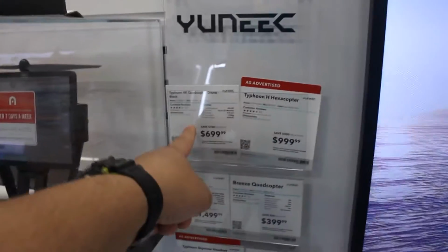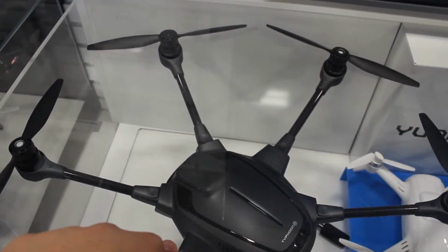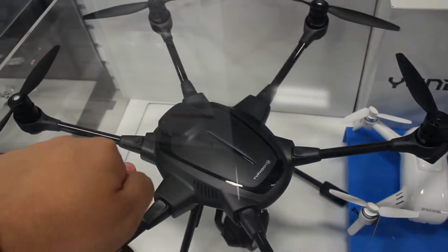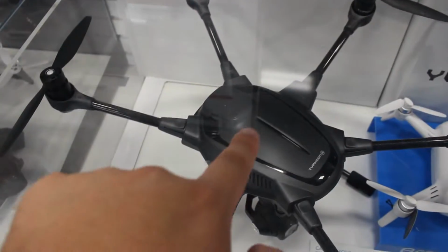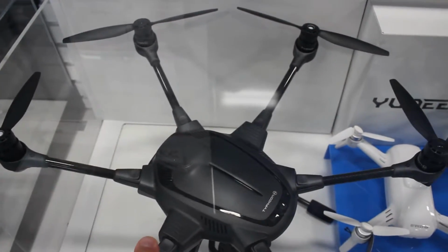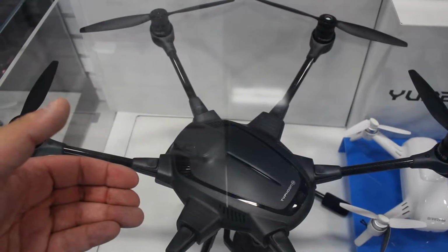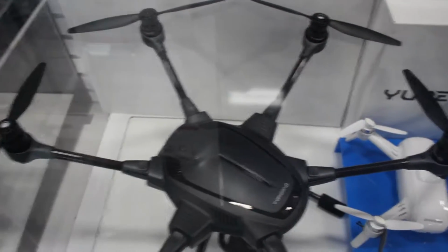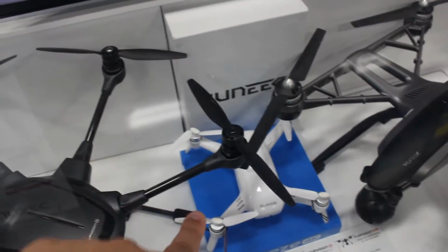So you got the Typhoon. The Typhoon 4K, $700. Wait, which one's that one? I think that's this one. This one. That one's $700. The Typhoon H, $1,000. And then if you want the Pro, the Pro gives you like a humongous 10-inch tablet controller. I think that's what it is. That's what I'm remembering offline. $1,500. And then the Breeze actually went down in price.